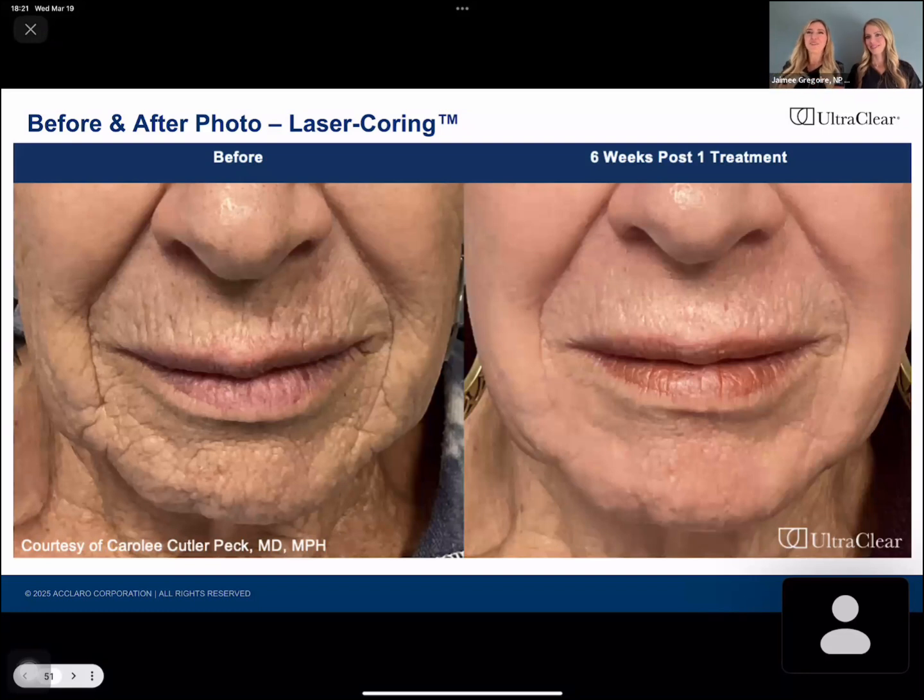Mm-hmm. Here's a before and after of some laser coring around her mouth as well. So this is, yep, same lady, just a different angle, I think. 6 weeks post one treatment, but you can see the improvement that we used to put filler in, but it's not my favorite place to put filler because over time, the molecular weight of filler can kind of sag and slip down. So if I can core that, remove that tissue, tighten it up, that's my ultimate goal for them. I want everything lifted from the lower face up, and to keep that good fat in the upper face. So we want you looking youthful, looking like yourself, and getting the results that you deserve.